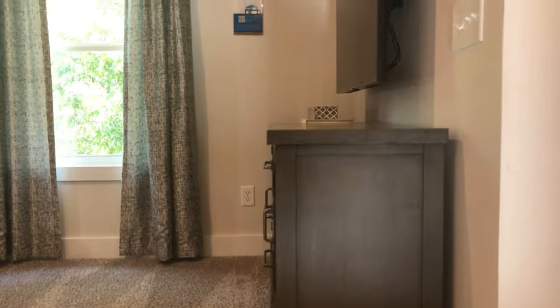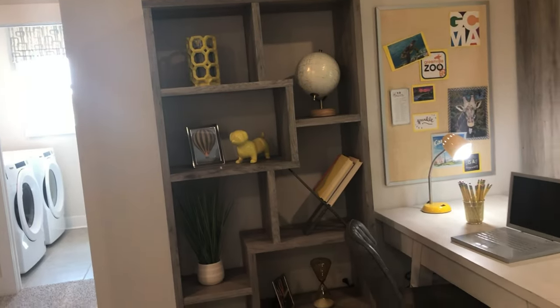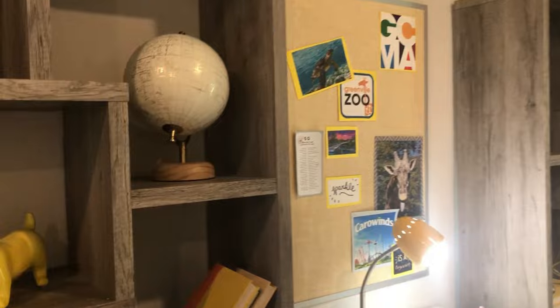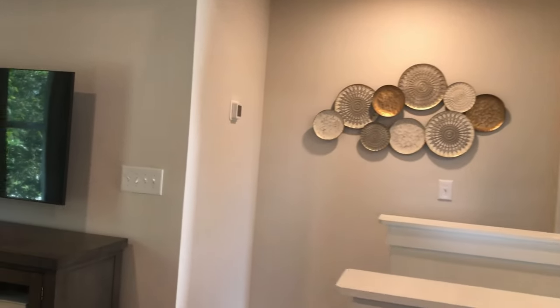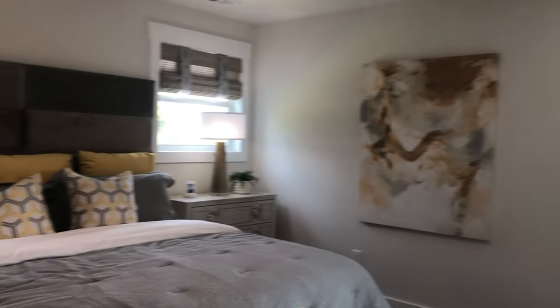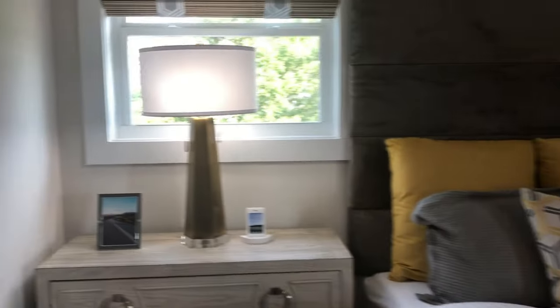And now I'm at the top of the stairs. There's this flex room, bonus room area up here that they've made into, I guess, an area for the kids or an office area. You know, whatever you want to make it into. I'm gonna head this way. Looks like the master over here. Ooh, I like that bed. Cute.